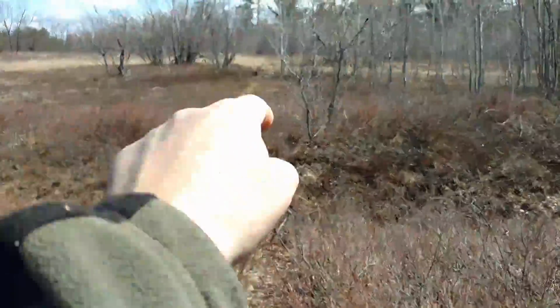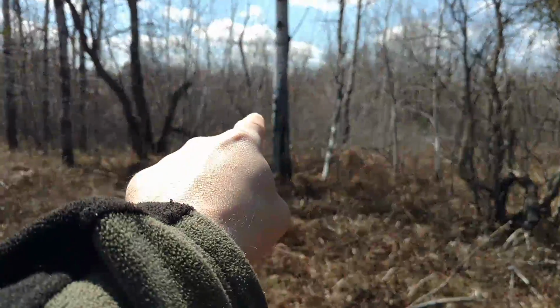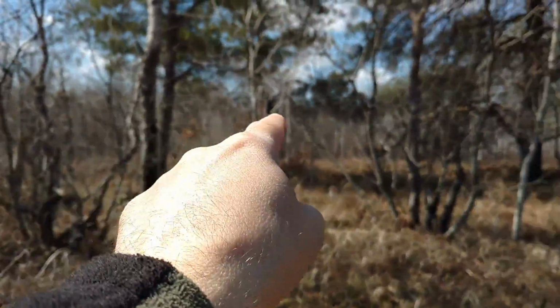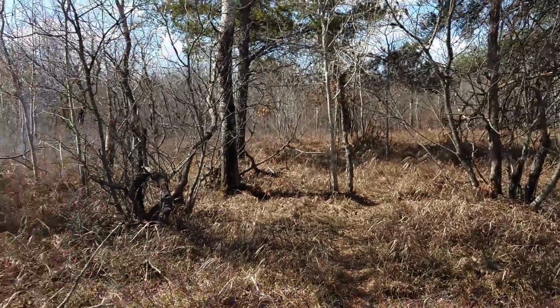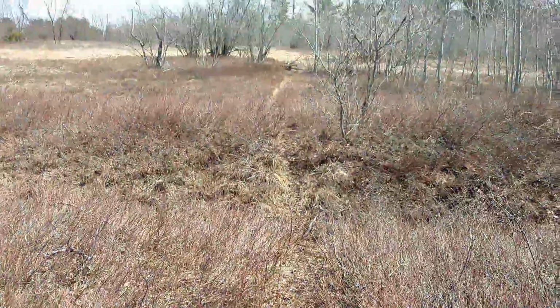Exactly what I'm talking about is because I've been walking that transition line. I was just standing right there when I was talking to you on that little point that dips in. You can see this point here, and where that point juts out, I was just standing there. I came out here another 20 yards. Look at this trail here that runs parallel right along the edge of this swamp.